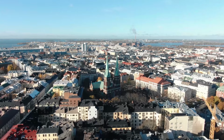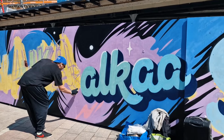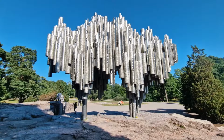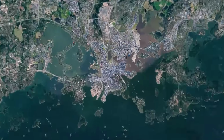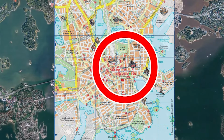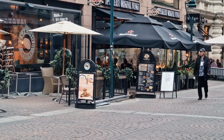Welcome to Helsinki. It's a city that's very unique, both in terms of mentality and the attractions, and after watching this video guide, you'll see why. So let's have a look at a map of Helsinki, and you'll notice that most of the main attractions are located right here in the middle. It's very convenient and most of the city is walkable.